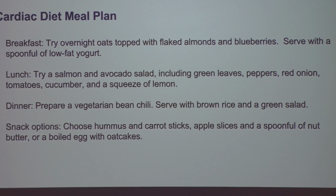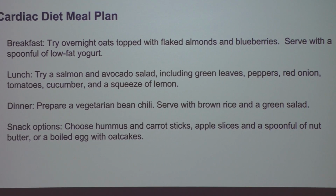Has anybody ever done the overnight oats? That's what I was going to ask you. Why is it better than the other kinds? I don't know. To me, oatmeal is oatmeal. I think it's just a matter of how you prepare it. Well, I think it's because when you get up in the morning and you're so tired, you don't have to wait for the oats to cook. It's right there and you're ready to go.